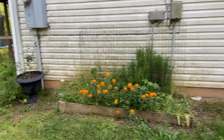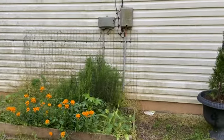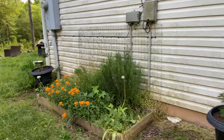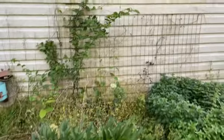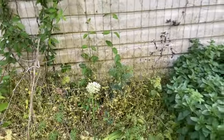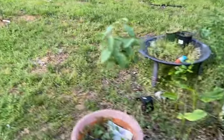And then over here we have a bunch of wallflowers blooming, and then some alliums, those little white blooms. You can't really see that one. There we go. From this angle you can. There's another one. Another one right there. They're not quite open yet. That's why they're not round. The banana trees came up. All right.